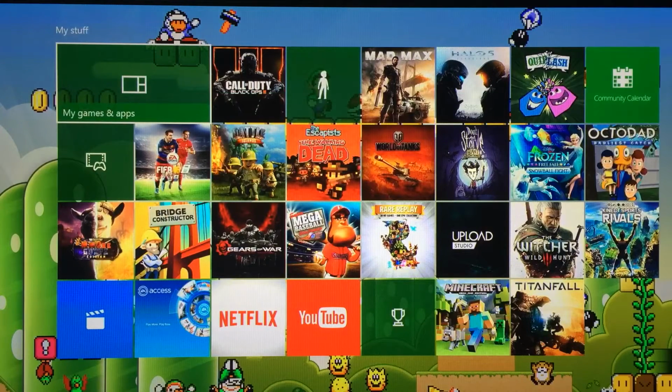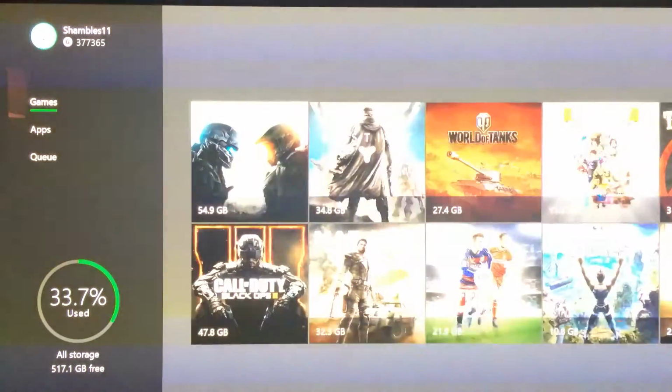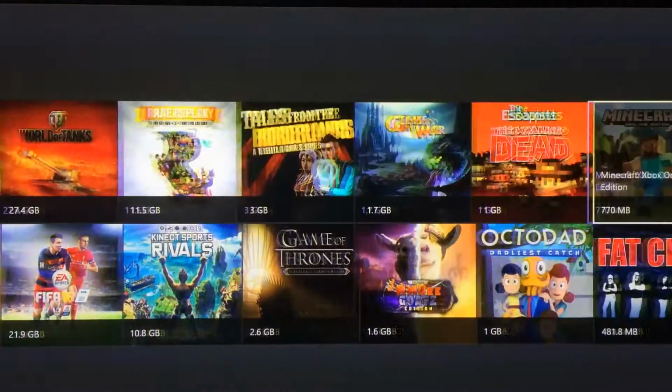In the top left corner is always My Games and Apps. You can click on here to find, well, unsurprisingly, all your games and apps. Again, you can sort them in this, that, and the other.